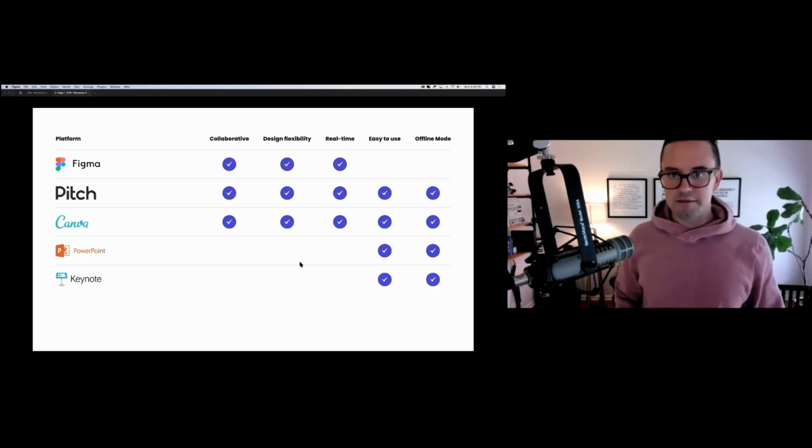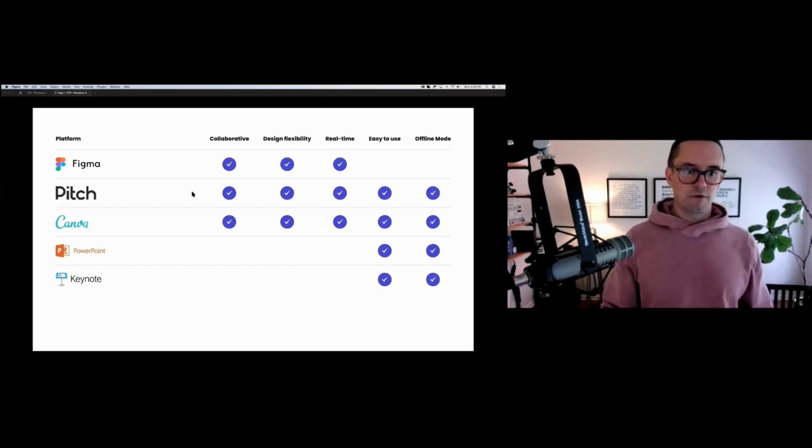I mean, Keynote does have some design flexibility, but ultimately, they don't compare at all to these new players in the space, Pitch or Canva. You can get some pretty nice looking things with both of these. So I would avoid PowerPoint and Keynote if you can, because you're going to find a lot of benefits there.